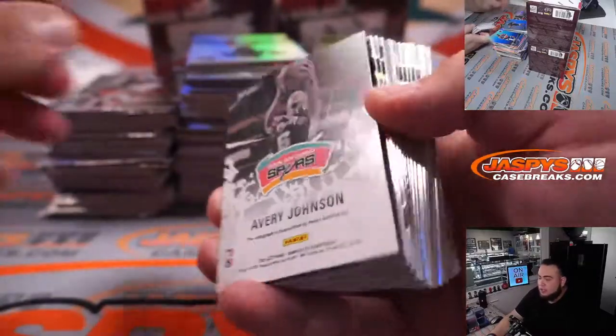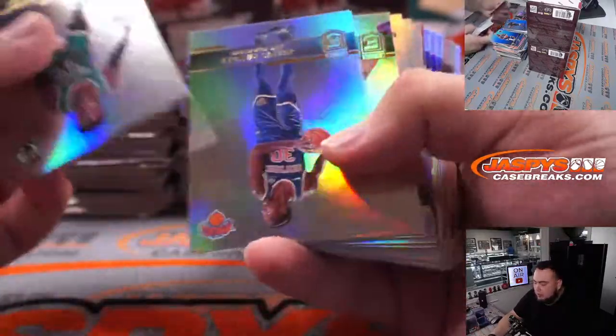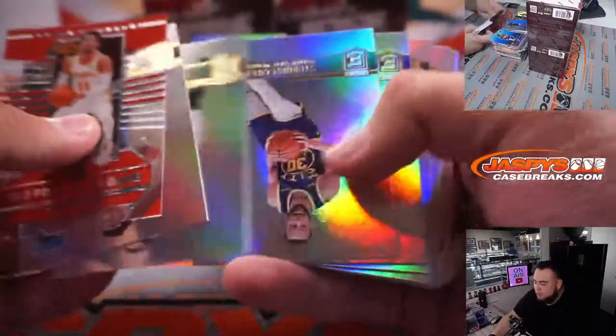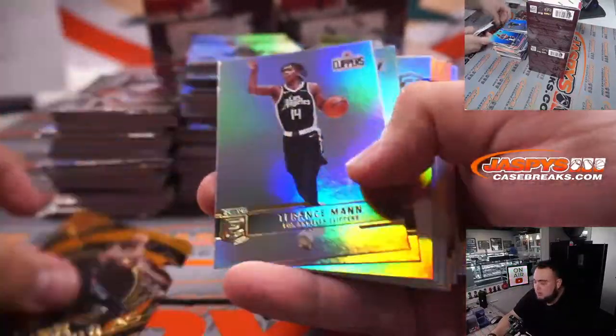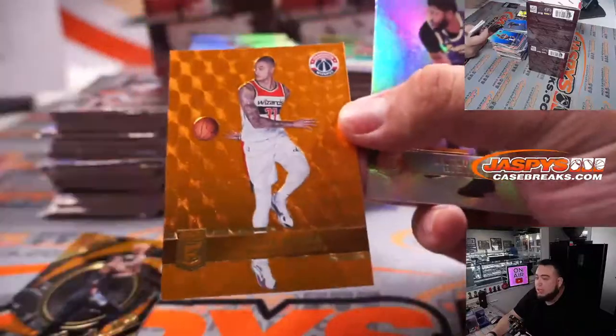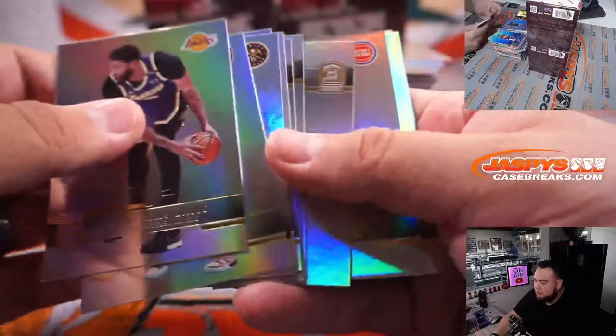And right there, Avery Johnson to start us off. So there's one of the first autographs. Spurs, that is going to David. All in all, though, I think this is a pretty good product for the price. There's a little die cut there, KD. So basically, these are all base until you start getting like colors and stuff. Kuzma. And there's a rookie, Luka Garza.